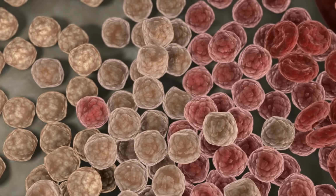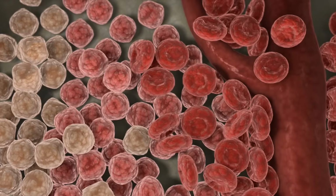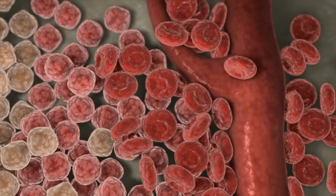The stem cells of the blood divide and develop in the bone marrow into progenitor cells. Through further cell division, these progenitor cells then mature into different types of blood cells and enter the bloodstream.